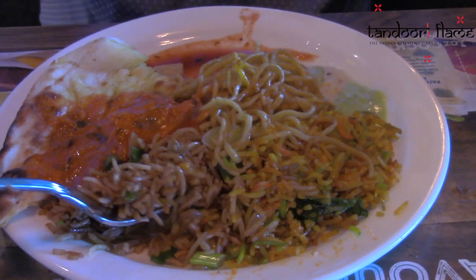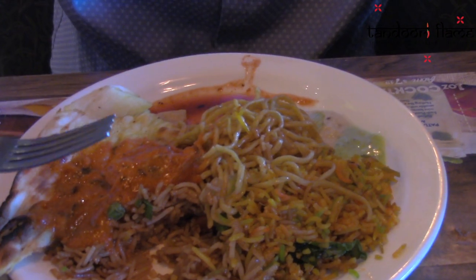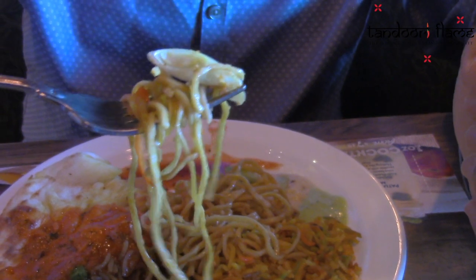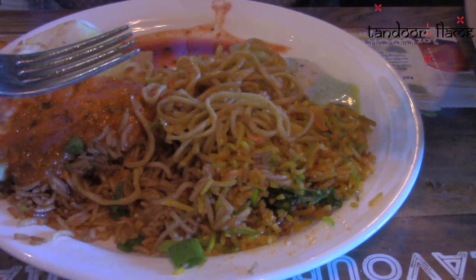Has a minty taste to it. Rice is cooked really well. Here's the fried rice. Really good. Just basically how you get it anywhere else. Exact same flavors. We got the noodles, kind of like a chow mein, vegetable noodles. We got carrots, I think, peppers, green onions. The noodles are al dente, flavorful.